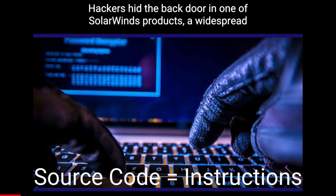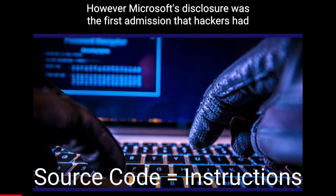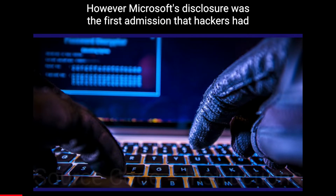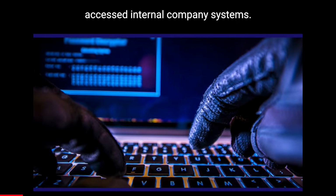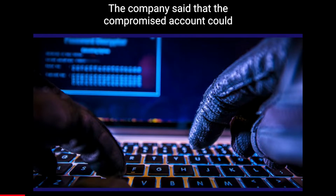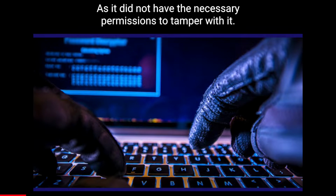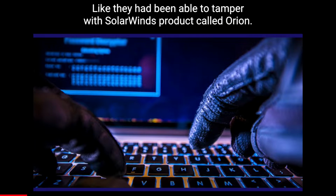Hackers hid the backdoor in one of SolarWinds' products, a widespread network management tool called Orion. However, Microsoft's disclosure was the first admission that hackers had accessed internal company systems. Microsoft had known for days that source code had been breached, and they didn't want us to know. The company said that the compromised account could only view Microsoft source as it did not have the necessary permissions to tamper with it like they had been able to tamper with SolarWinds' product called Orion.